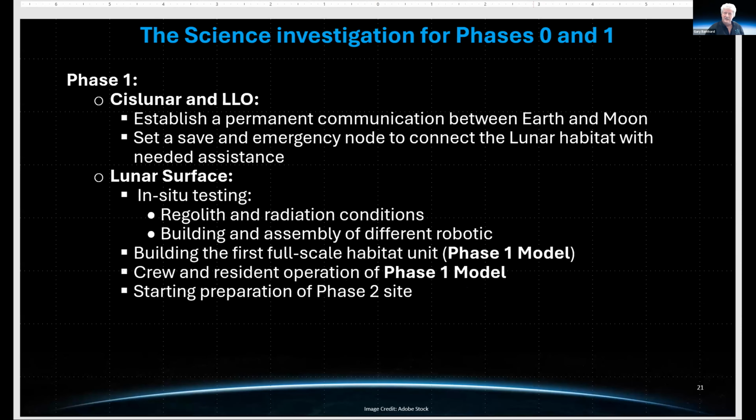Again, this work is not in any way, shape, or form intended to be preemptive or worked in isolation. It's intended to try and leverage things that are being done across the broader community of lunar activities.